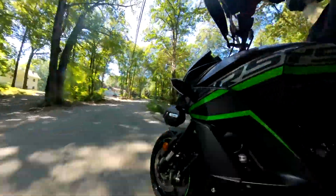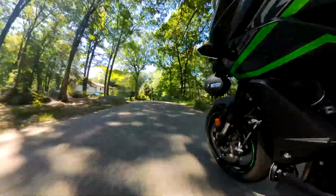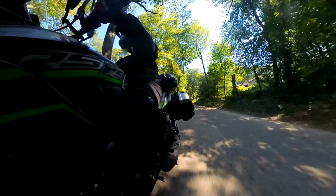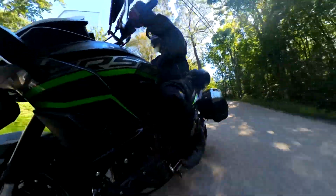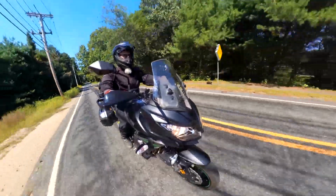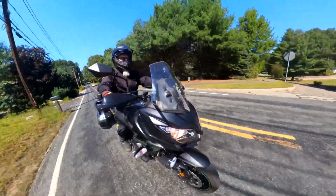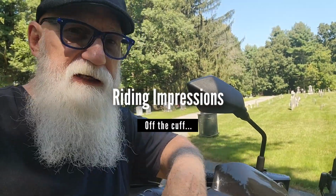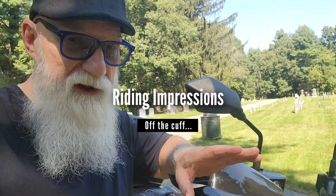If you are looking for a reliable, confident, comfortable motorcycle that can be ridden as a local commuter or long-distance touring bike, the Kawasaki Versys 650 is something you should consider. And if you can find a used one like this low-mileage 2019, well, I think that is kind of a no-brainer. Outriding this 2019 Kawasaki Versys 650.